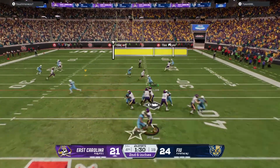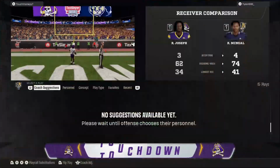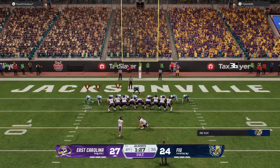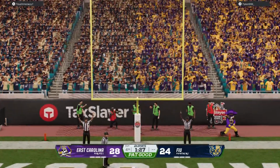Back to pass on second down. Makes the grab. Touchdown, East Carolina. And they've moved out front here in the fourth. And they're able to score on a drive where they had to have it this late in the game, and they look to their playmaker on the outside to win that one-on-one matchup.